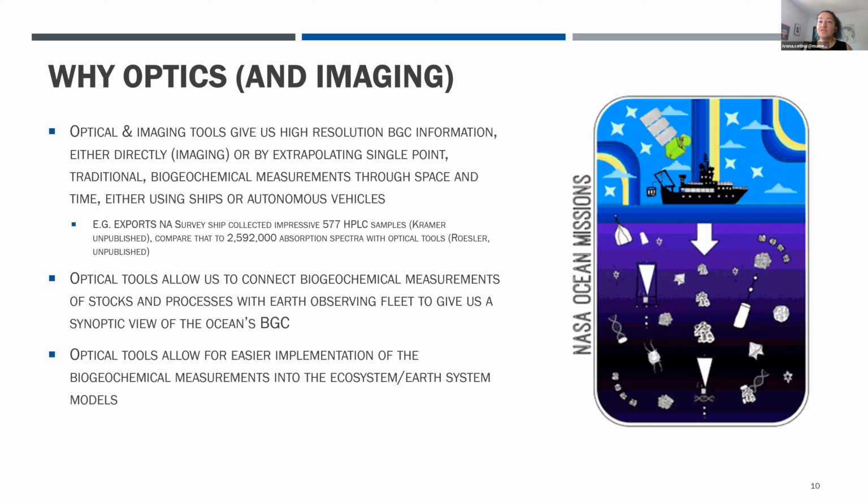So why do we want to use optics? As I said, these are high frequency tools. These tools allow us to really look at the biogeochemical properties of interest through space and time, used either on a ship or autonomous vehicles. Just as an example of comparison, in the last North Atlantic EXPORTS campaign, one of the ships collected an impressive 600 HPLC samples, which is a lot, 600 pigment samples. When you compare it to 2.5 million absorption spectra, which can, in theory, when combined with these pigment samples, give us similar information, it's pretty much nothing.